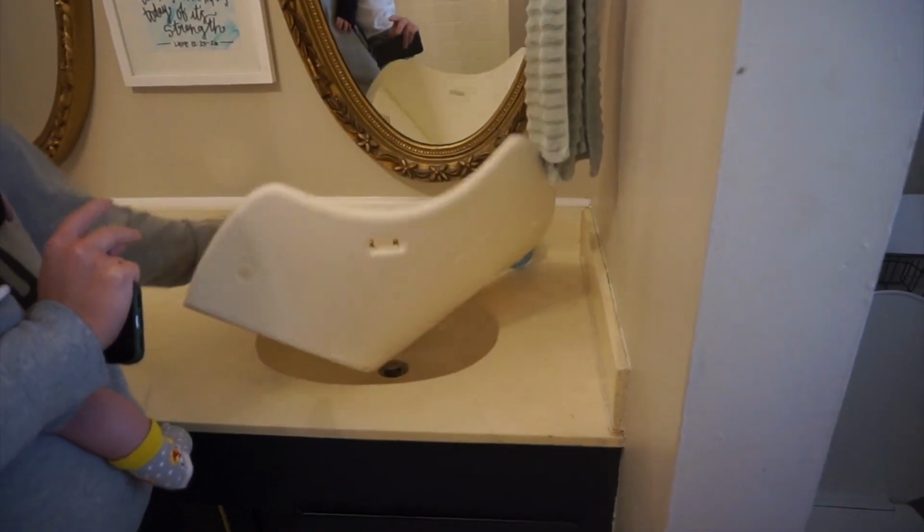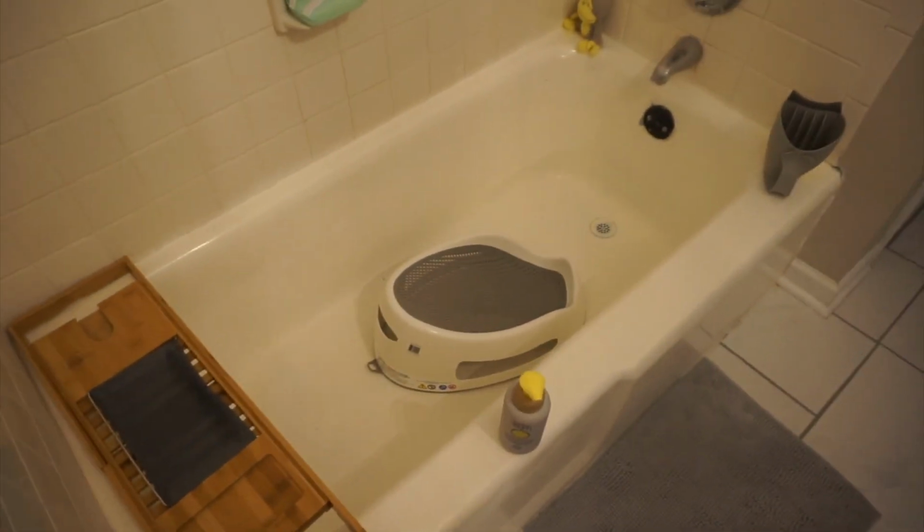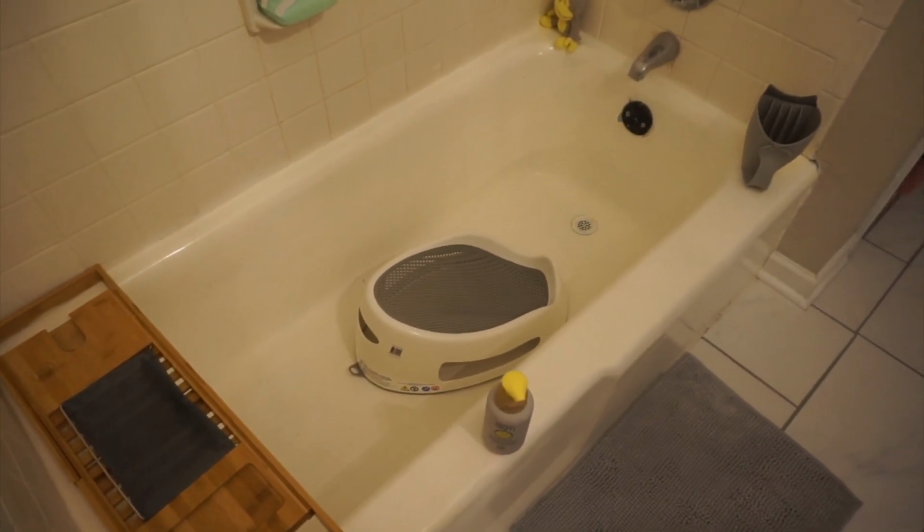But you get the point. It just folds under here like that, and you fill it with a little water, and it has holes so the water can drain while he's bathing. And this was amazing. He loved baths in here, and now we use that little tub, which he just likes baths. I don't know if it's because of the tub or not.